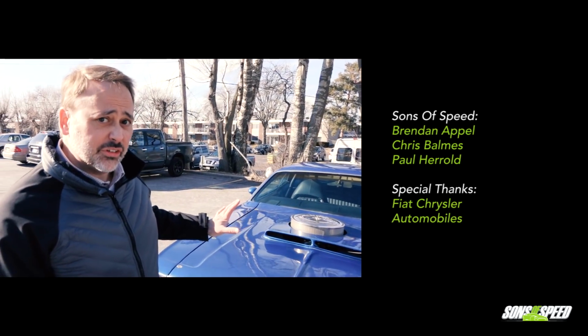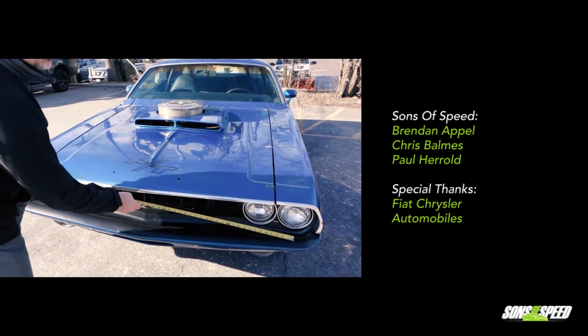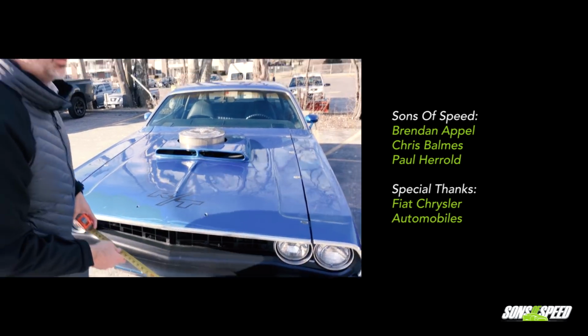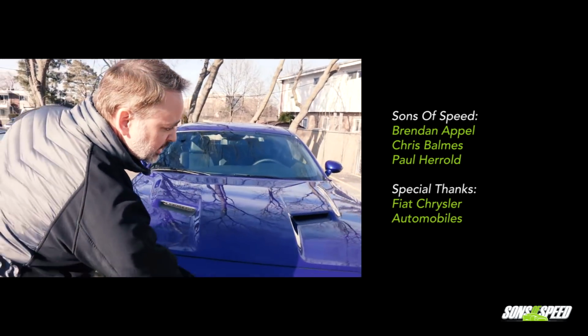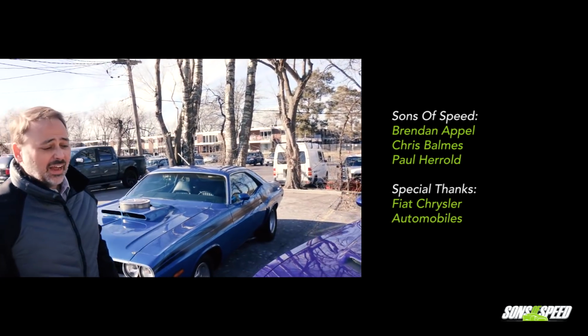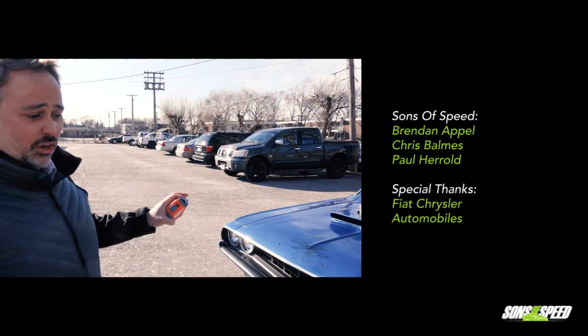The 2018 design took inspiration from the original Hemi Challenger, but when you put them side by side, you can really start to notice the differences. First of all, the width. We have about 70¼ inches on the front of this car. In this car over here, we have 69 inches. I know it's only a 1¼ inch difference, but visually it really makes the cars look different.